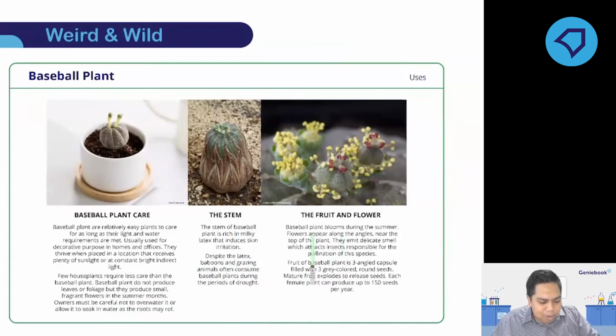Baseball plants bloom during the summer and flowers appear along the angles near the top of the plants. As I mentioned just now, the flowers only appear at the top, and they emit a delicate smell which attracts insects responsible for the pollination of this species. So they actually have quite a nice scent coming from the flowers. And the fruit is a three-angled capsule. You can read more about the fruits here. The mature fruit explodes to release seeds, using an explosive method. Those who already learned about the dispersal of seeds will know. Each female plant can produce 150 seeds per year.